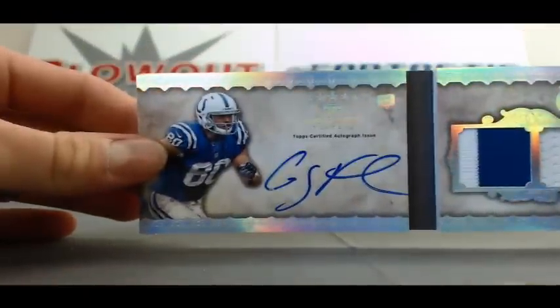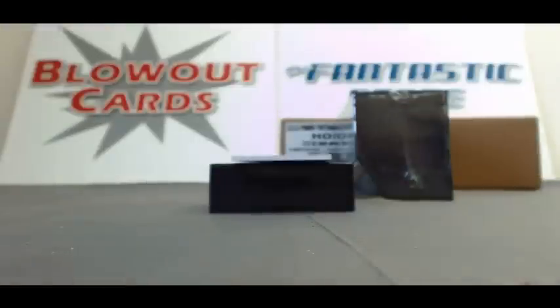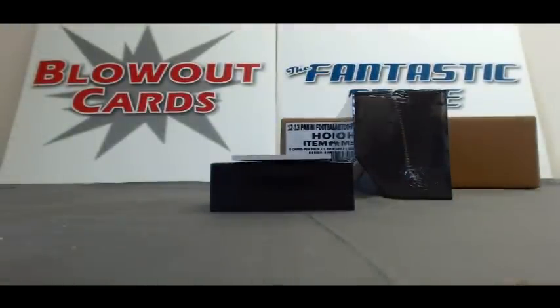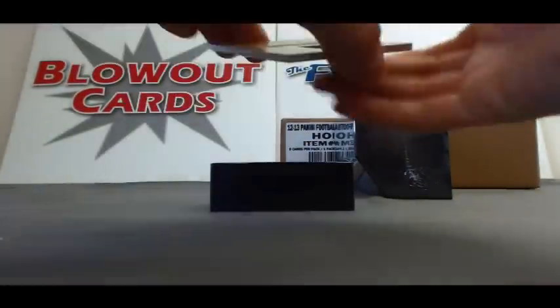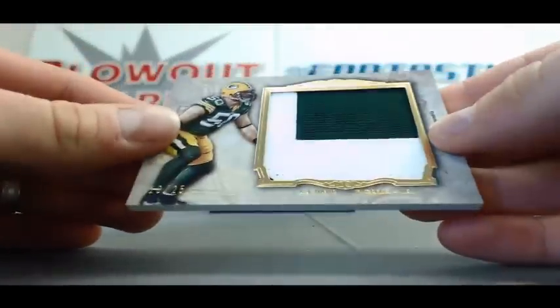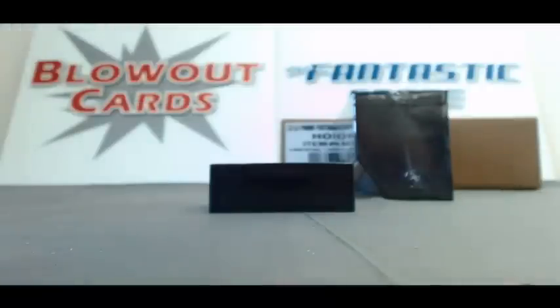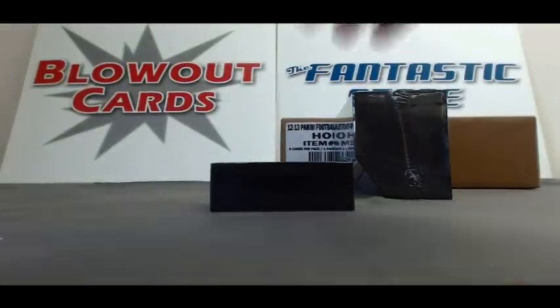Platinum parallel for the Colts. And then the last card in box 2 from Five Star, we've got a two-color jumbo patch, A.J. Hawk, number 13 of 25. Nice hit for the Packers.